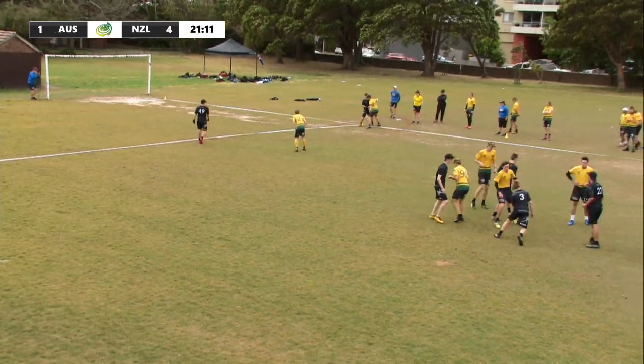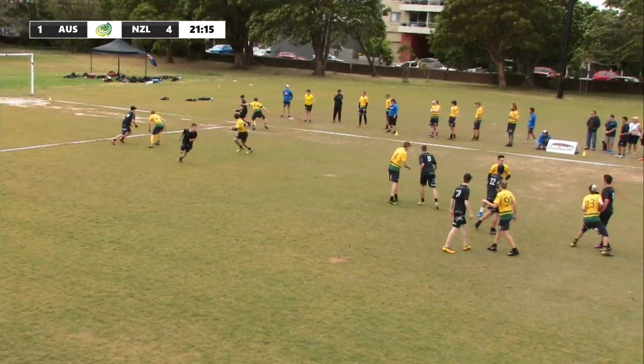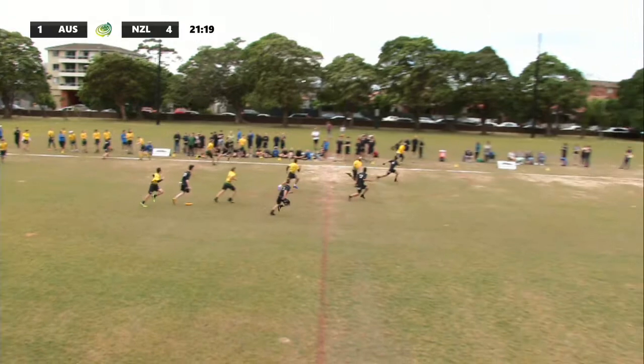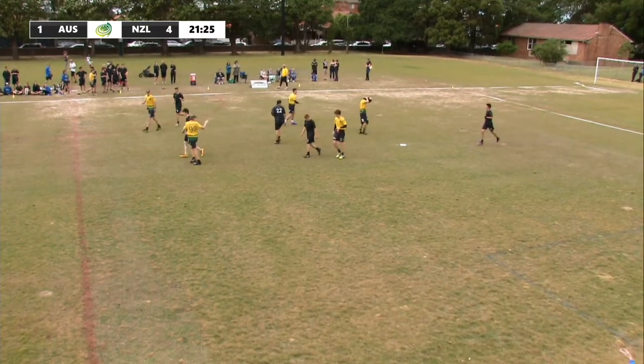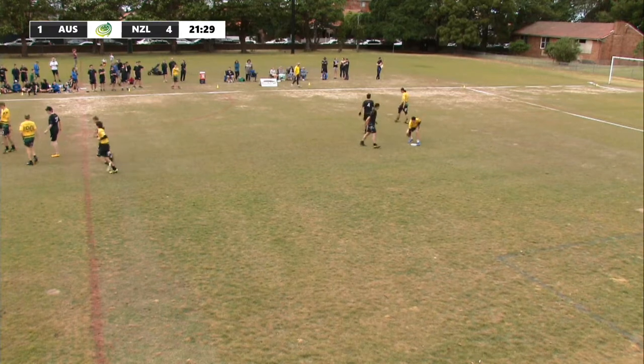So New Zealand gets another chance in that corner. 66 putting a great mark on for Australia, but gets off a nice break. Oh, and it's up. It's up to a Westpac Graham. Nowhere to be seen, but Australia get the block anyway. It's Everest to pick up the disc. About 6 players under that one. It's Hodgson to pick up the disc.